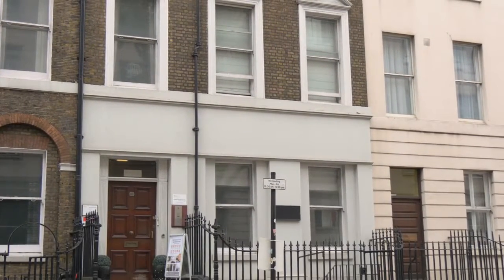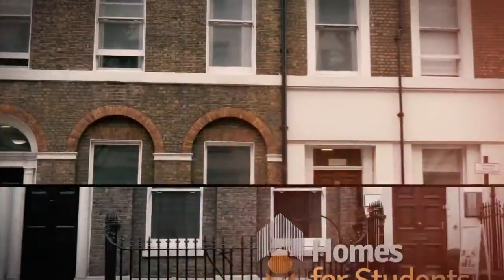I would definitely recommend living here. The rooms are really nice. I feel really safe here, the staff on hand. There's loads of shops and restaurants nearby, a few parks. It's really ideal being so central.